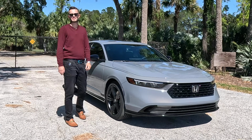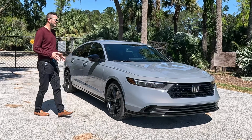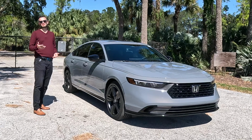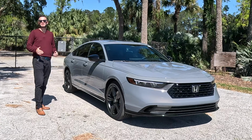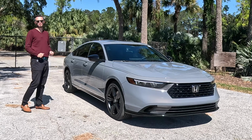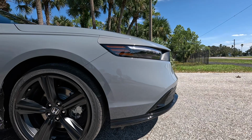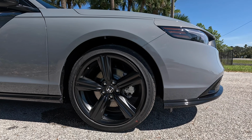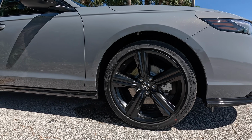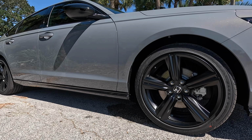So I'm liking that we're getting some more performance, because when you go into torque specs, that's what you feel when you're mashing on the gas. You feel that more than horsepower. Set with 19-inch wheels on the Sport, the Sport L Hybrid, and the Touring, this is a matte black 5-spoke wheel. The EXL will have the 17-inch wheel.